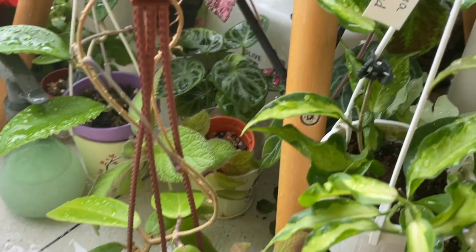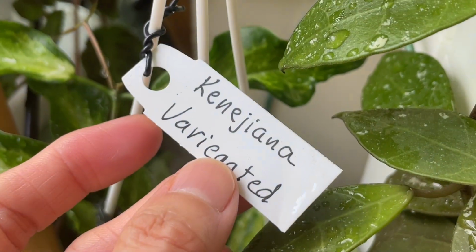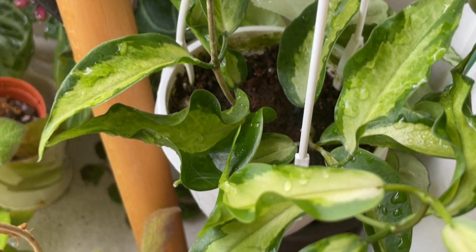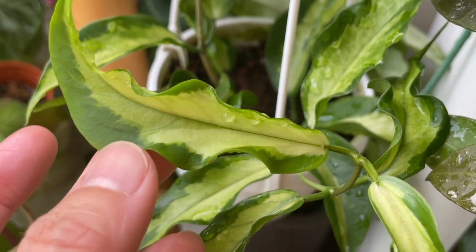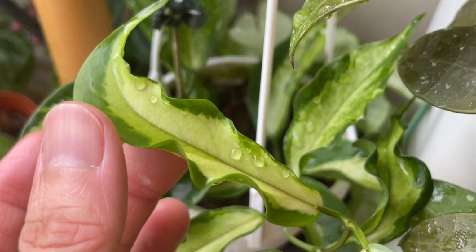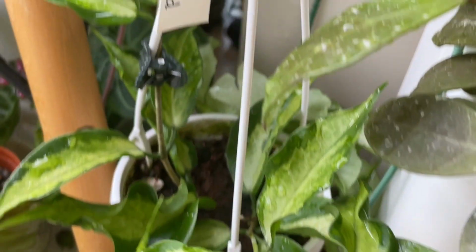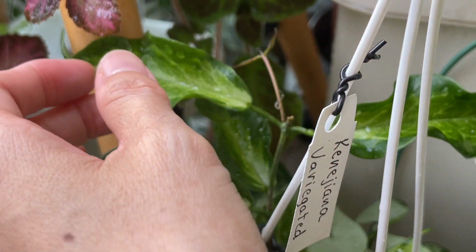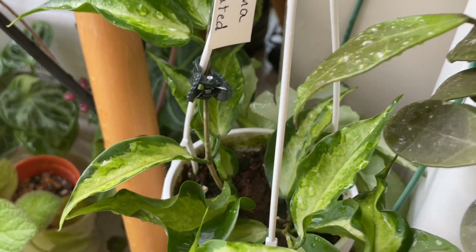And moving to this opposite side, I just want to share with everyone, this is one of my new additions as well, my Kenejiana variegated. Just look at this very lovely specimen. The variegations are really nice, and the leaves have a very unique shape, a bit curly and frilly, and very thin as well. It's quite a thin leaf Hoya, but very special with its leaf shape as well as the variegation. So a really nice one, still pretty small.